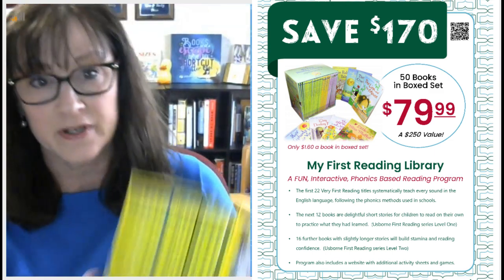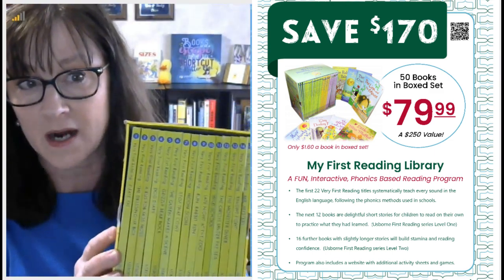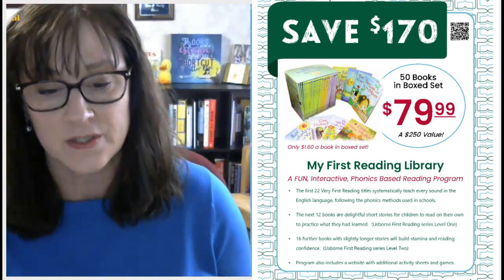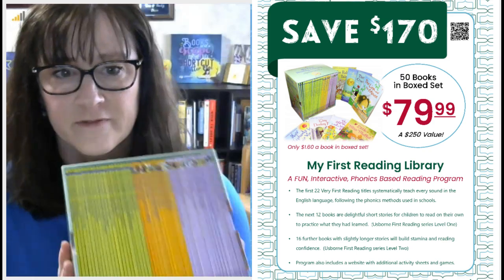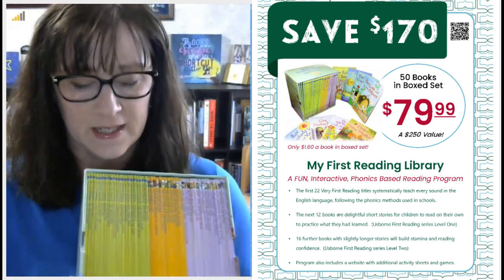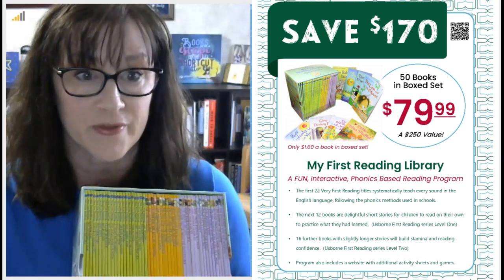So the very first reading program, this is what will teach children all the phonetic sounds. This in hardcover was $69.99. So now it is included in the My First Reading Library as the first section here. And then it has both the level 1 and the level 2 readers. And so I'll tell you a little bit more about those.